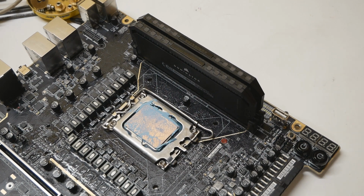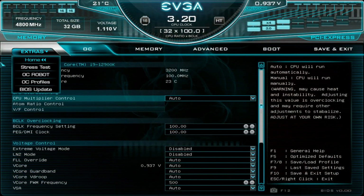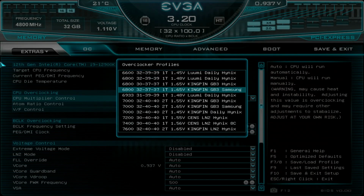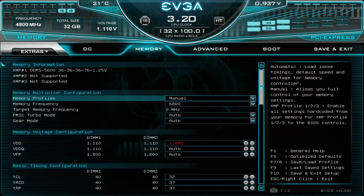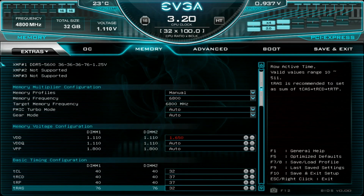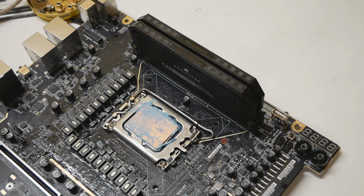There's a very nice benching profile meant for Samsung based sticks, which is already integrated in the motherboard's BIOS, and it's ready for launch, as the motherboard will be hitting the retail market very soon, within a week or so. The profile has a suggested DRAM frequency of 6800 and CAS32, command rate 1 and 1.65 volts, and all of the subtimings are manually set.